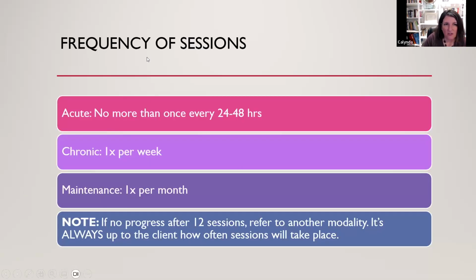So how often do clients have sessions? Well, they're not going to do a session more than once every 24 to 48 hours. If someone has a chronic condition, reflexology therapists will do a session one time a week. If they need maintenance, it ends up being one time a month. But if no progress is experienced after 12 sessions, it's very important to refer them to another modality.